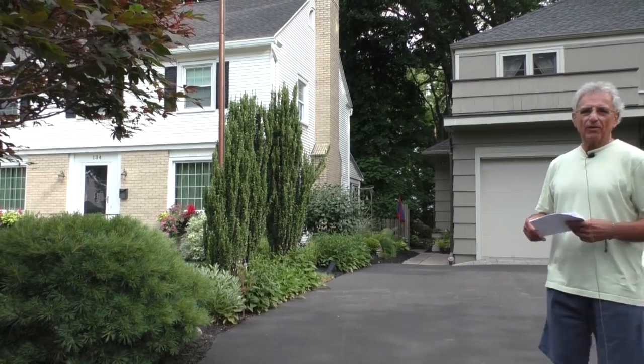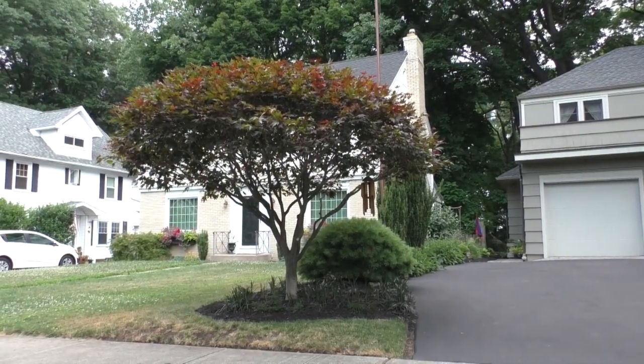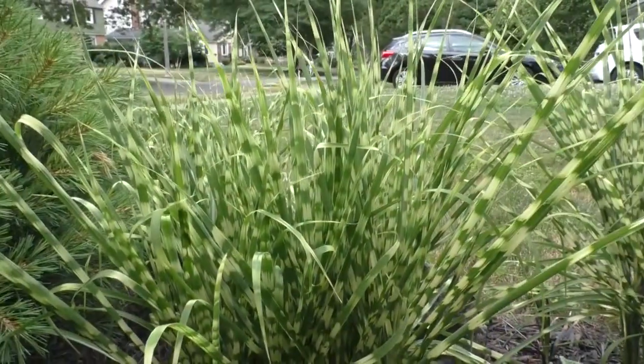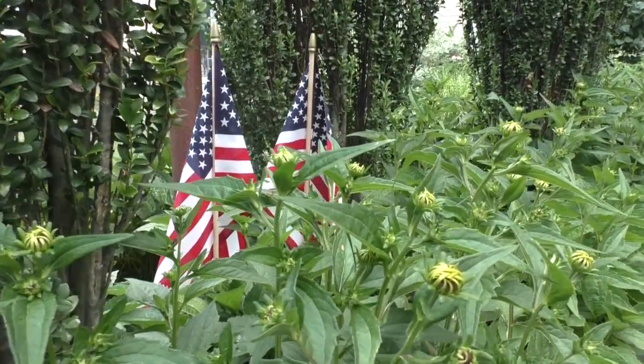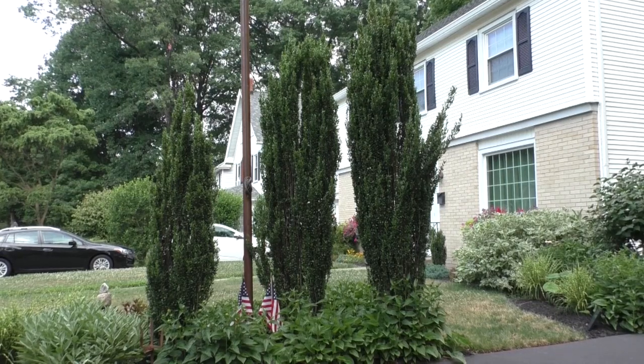Here we are on the west side of the property, where our Japanese red maple that we've been attempting over the last few years to shape into more of an umbrella configuration. More of the black mondo grass, dwarf zebra grass here, sage. Black eyed Susans are getting ready to pop. These three sisters here are pencil hollies.